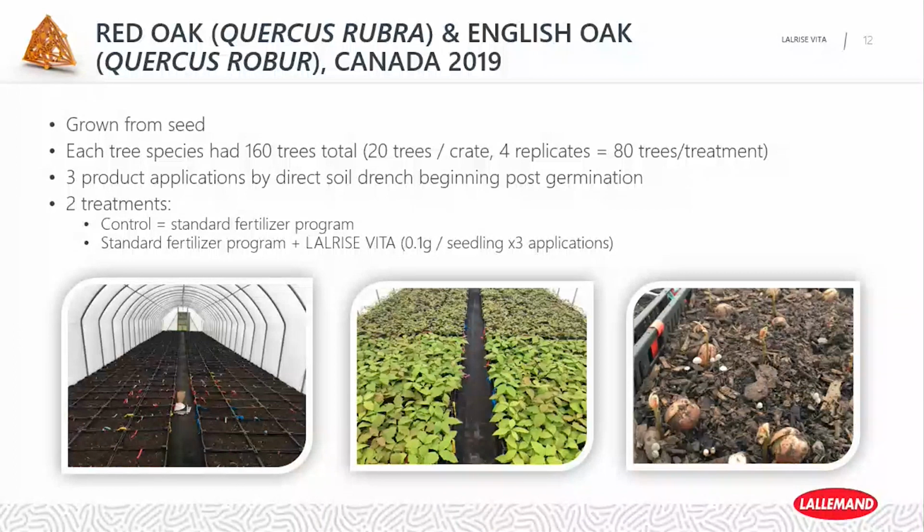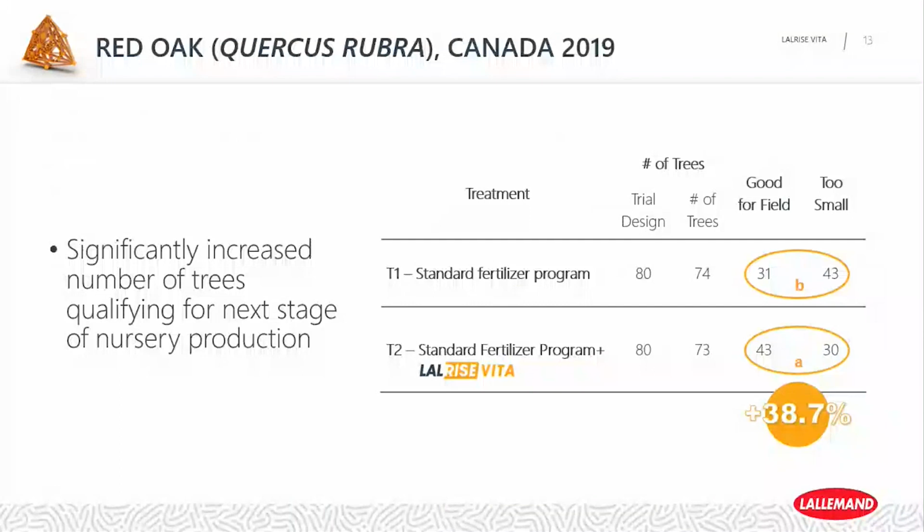So when we saw that, we started with the first application, followed by another application 4 weeks later, and a third and final treatment 4 weeks after that, for a total of 3 applications. So first, looking at the results for the red oaks. At the end of the growing season, nursery employees who didn't know what the treatments were sorted the trees into categories of being good to go to the field and those that were too small. And the results showed a 38% improvement in the number of trees qualifying for the next phase in nursery production.